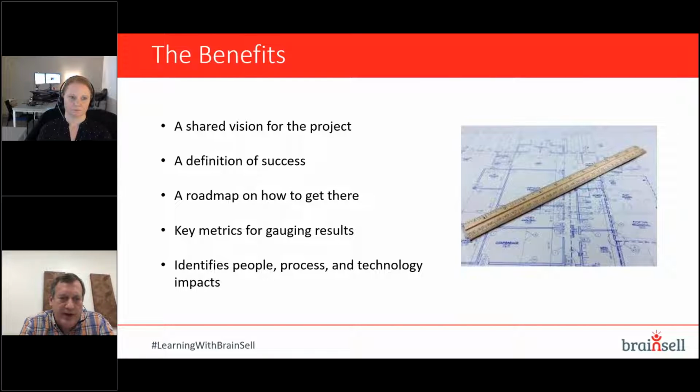And change will come in three areas. It will come in people, which is one of the harder ones to address. It will come in your processes that may need to be changed or adjusted. And then finally, it may require some changes from a technology standpoint. But something like CRM does affect all three of those areas. And so you do want to make sure that your blueprinting exercise is addressing all those.